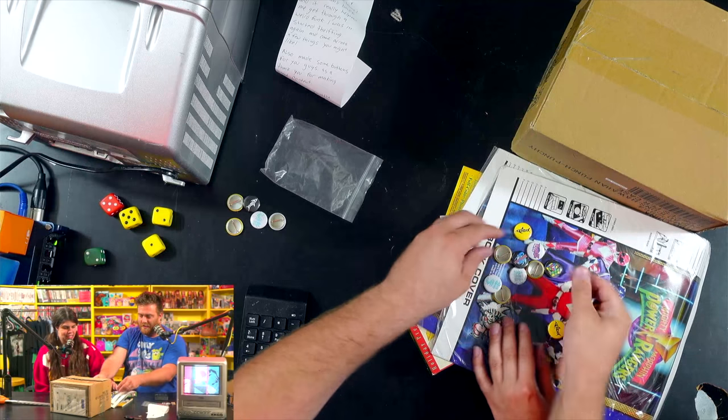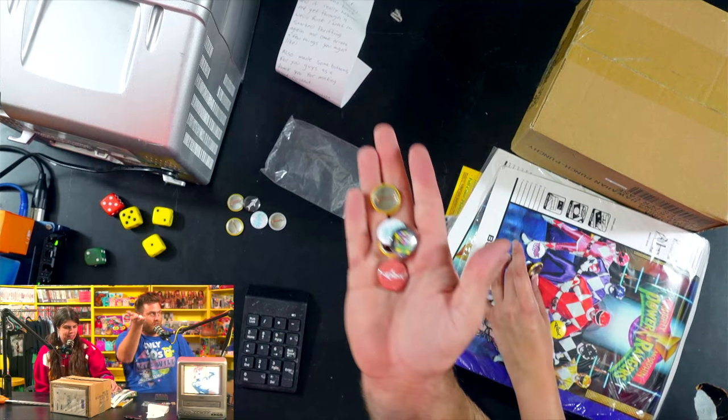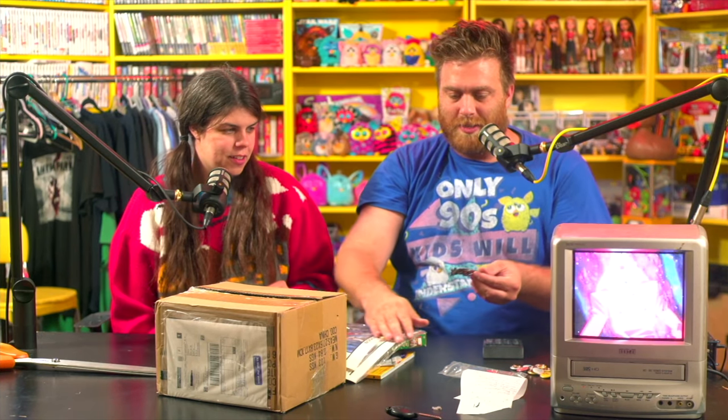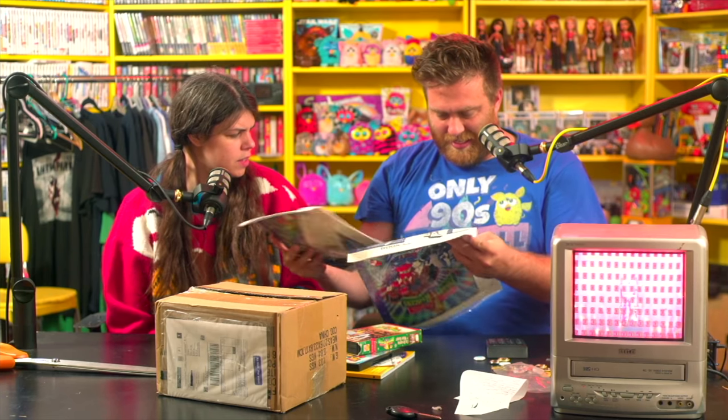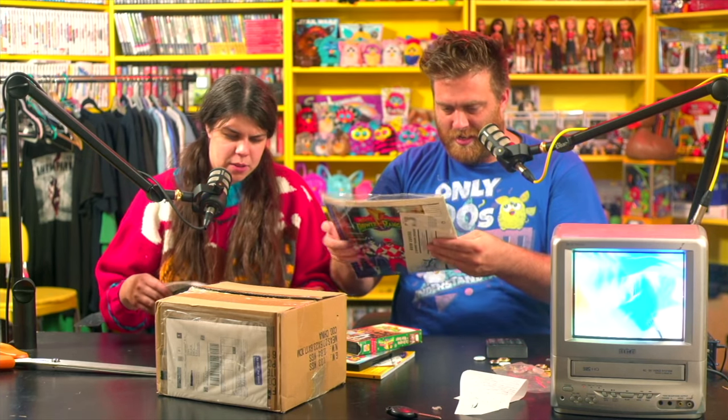A whole bunch of Tendo logos and a Rubik's Cube. Those are awesome. I'll be putting some of those on my JanSport backpacks. And there's also a little Goku. That's awesome. Okay. Do you have any idea what this is? They're book covers. That's so awesome.